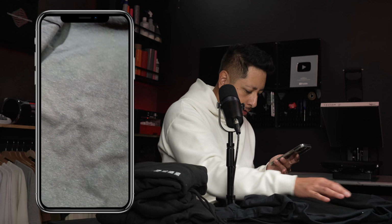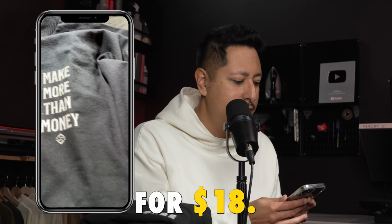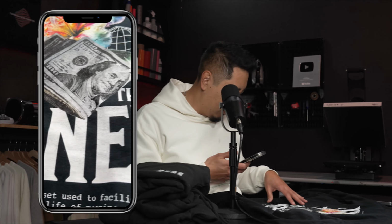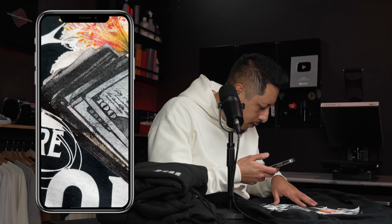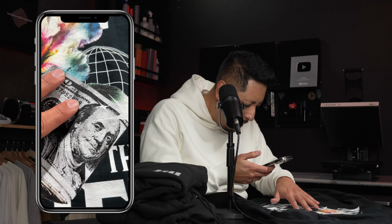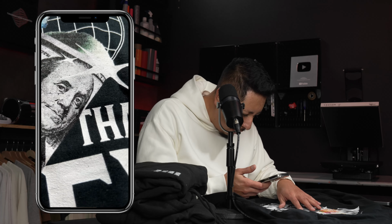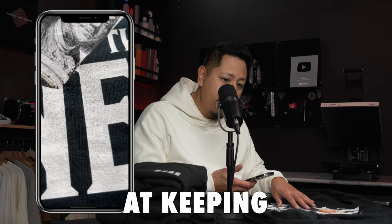Overall, the crew neck, solid design for $18. This is definitely something that we could sell for $35. So I'm impressed with it. Overall, it came exactly as we designed it, which is why I said how important it is to have high resolution DPI, because the higher the resolution, the clearer the print will look. In this example, Gelato is doing a great job at keeping their network.